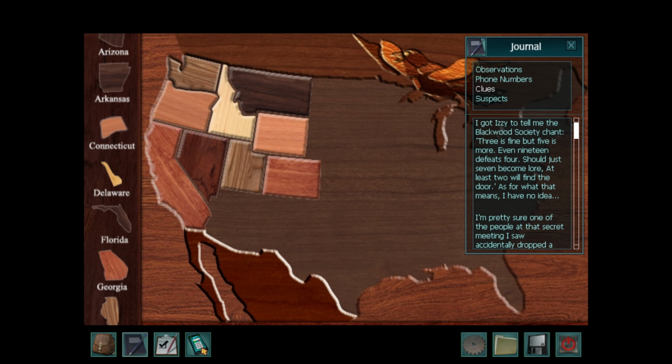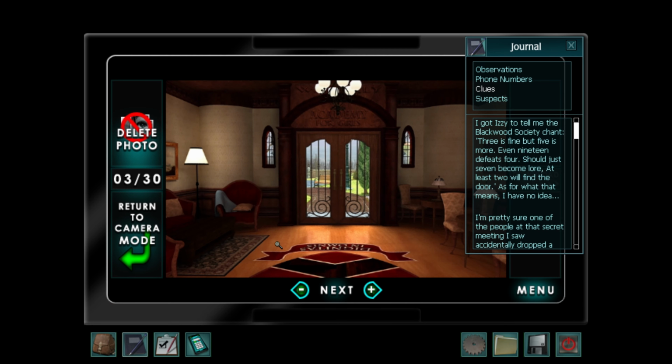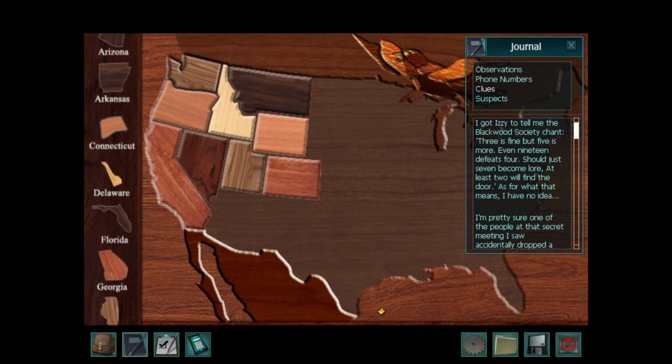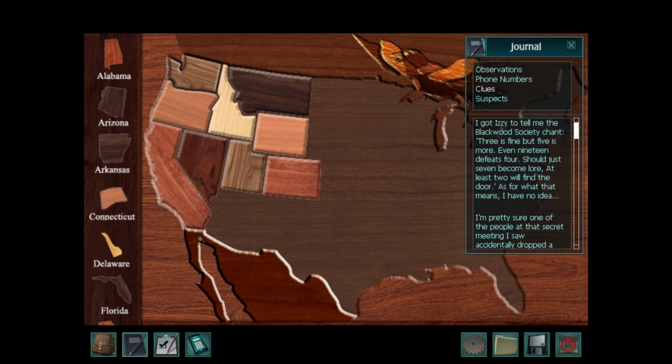I should have taken a picture of that book. I really should have taken a picture of that book. Not that I think it makes much of a difference, because I think all the states are here, except for Washington, Hawaii, and Alaska.